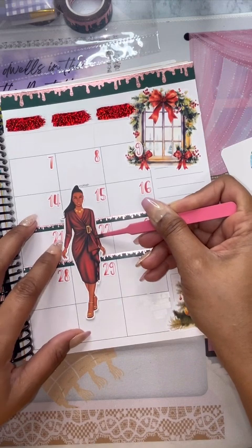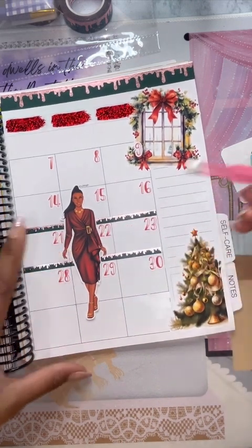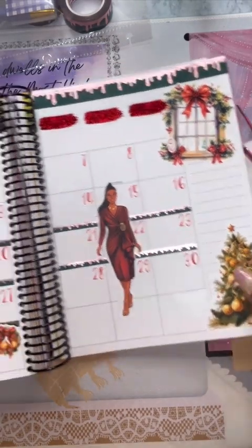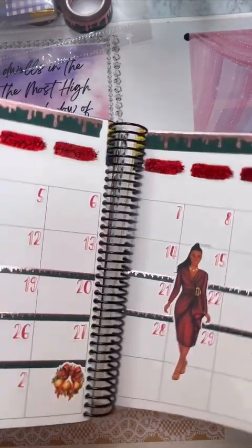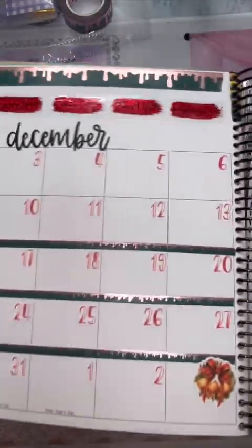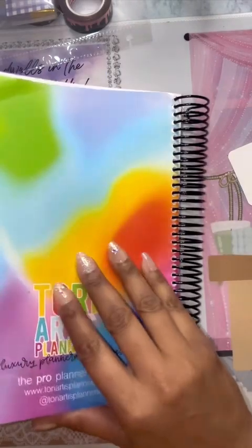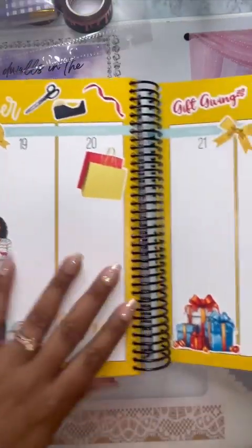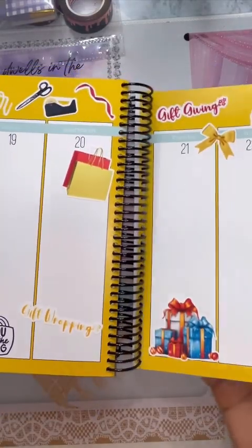That's where I really wanted her at, and I felt like that's what she looked best at, to be honest. And what will happen is on those days, I won't put no sticker in those boxes. So yeah, I think I had a couple more things for that. So yeah, I'm going to try to show that full spread there.